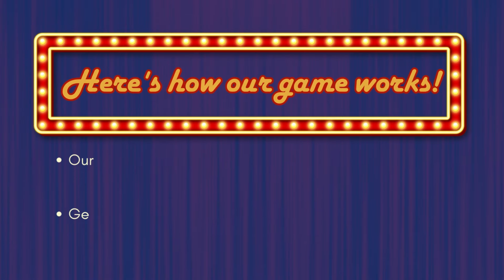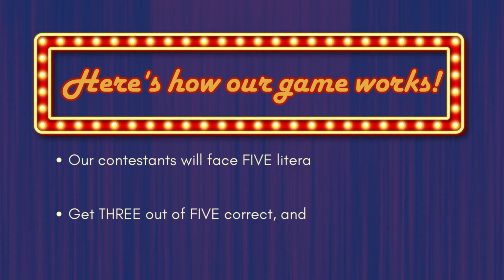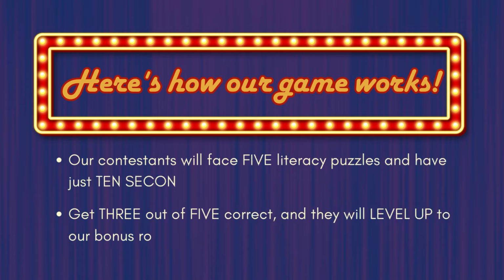Before we get our play on, we need to go over the rules. Here's how our game works. Our contestants will face 5 literacy puzzles and have just 10 seconds to solve each one. When they get 3 out of 5 correct, they level up to the bonus round.